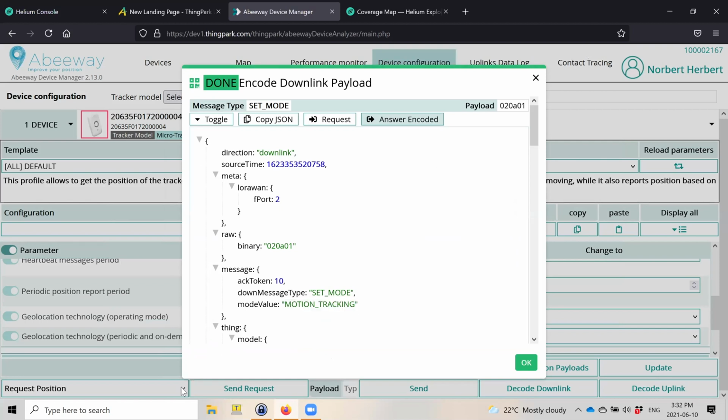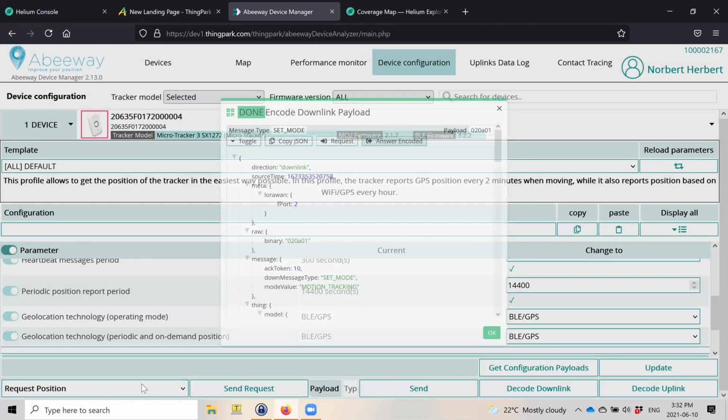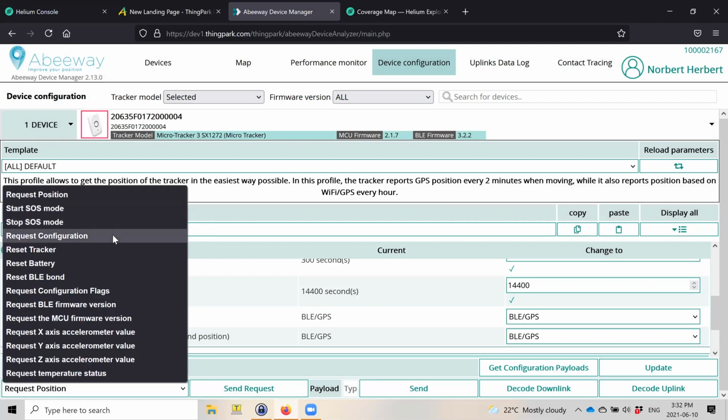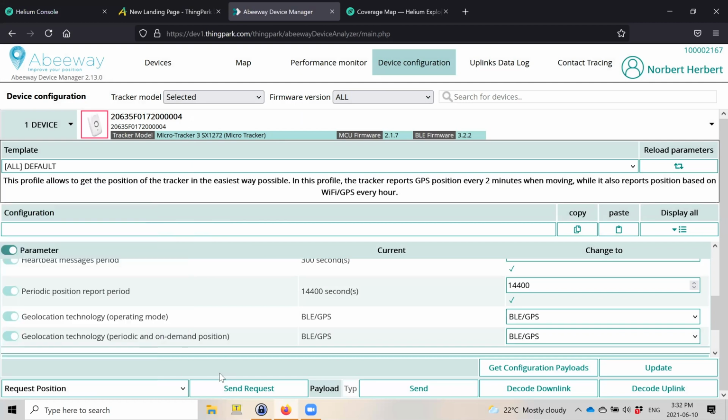You can also use one of the pre-configured commands to send to the device, either for requesting a position, or you can also stop the SOS mode of the device, or ask the device to send you its configuration, its versions, any kind of things. Sending this will send a message to the device to send that information. You can also manually type a payload if you know what you want to do and you want to do something very specific, send it to the device, or simply type a payload here and decode it from there. All those things are what you can do on that device configuration tab.